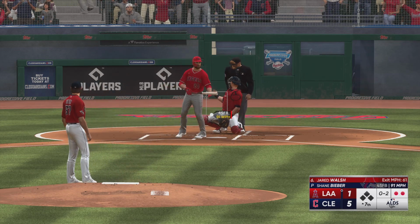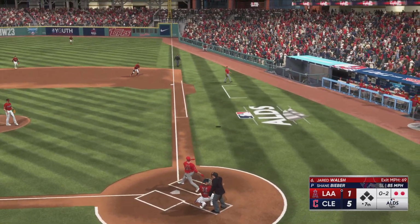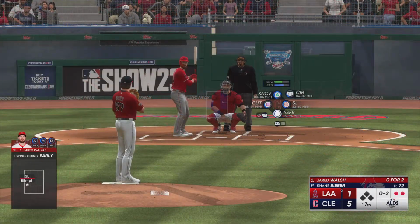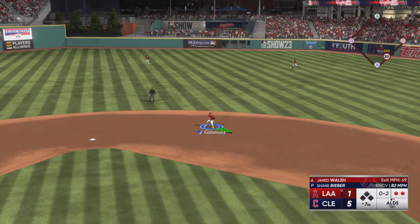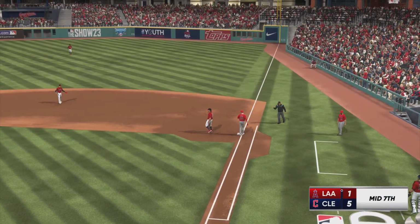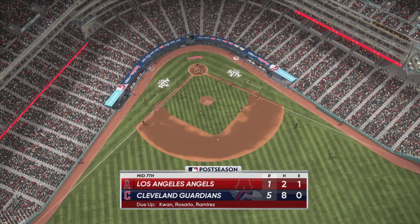The 0-1. And that one wrapped foul. They've got a potent lineup. And when you think about teams capable of rallying from this kind of deficit, they're right at the top of the list. Here's the 0-2. To the right side. Sends it to first. And that is that. Angels go down 1-2-3. They're down here 5-1.